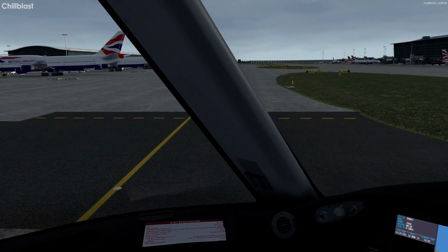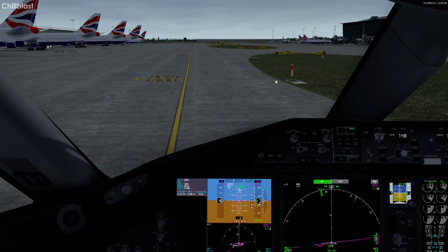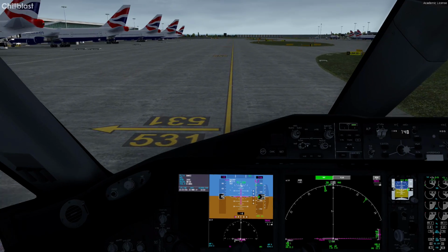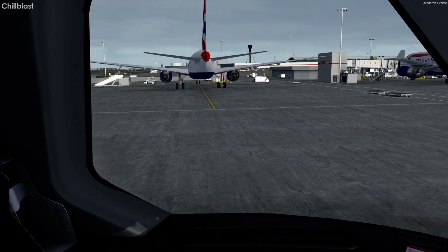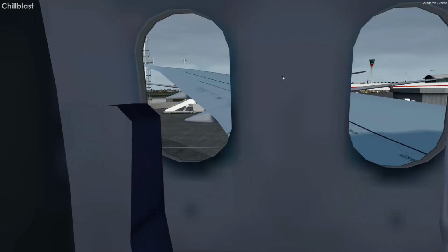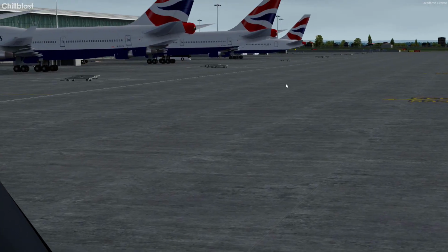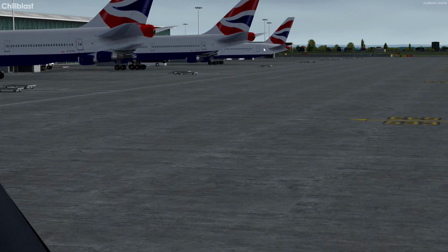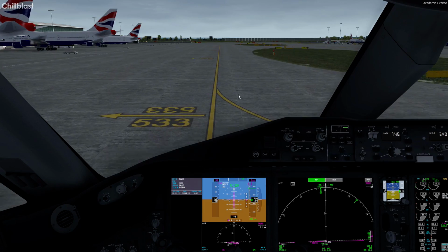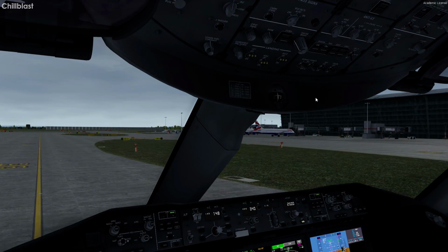Cool. So I passed all these wonderful 747s to our stand. Okay. It's 531. It's a 777. Or was it a 787? Can't tell. It's a 777. And our stand, I think it's just after that 777 over there. Yeah, I can just see it. Cool. Okay, lights off.